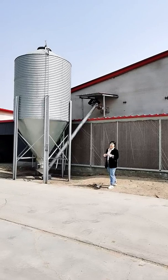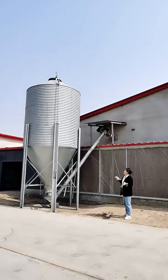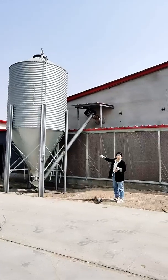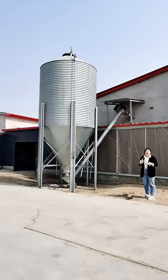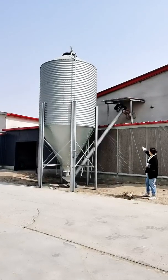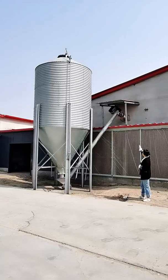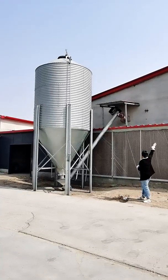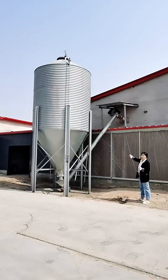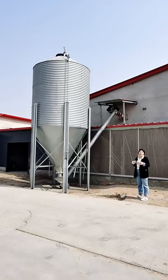And the second use of this silo is to form an automatic feeding system. If you want to feed the chickens, you just need to press the button near the chicken house. When you press the feed forward button, the chicken feed will directly drop into the inclined elevator. And there is an auger inside of the elevator, so the auger will transfer the feed with the vertical elevator to the lateral elevator. Then the feed will go through the lateral elevator directly into the automatic feeding cart, and the feeding cart will feed the chickens automatically. This is an automatic feeding system.